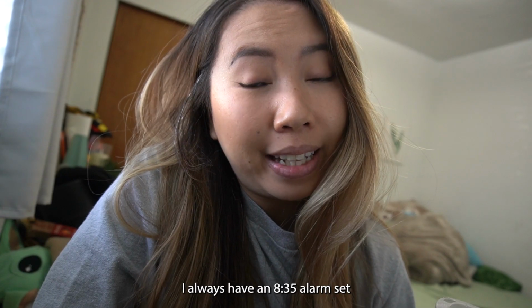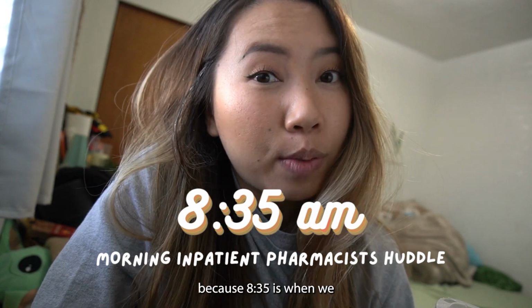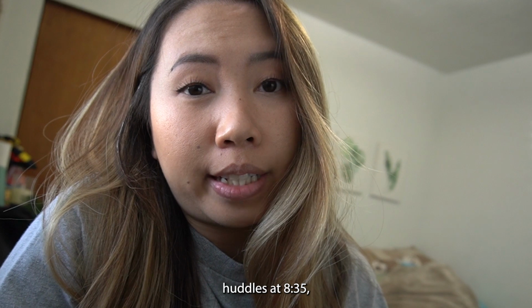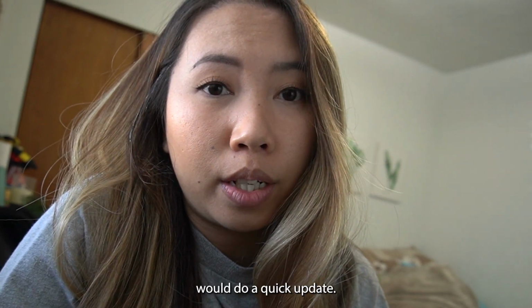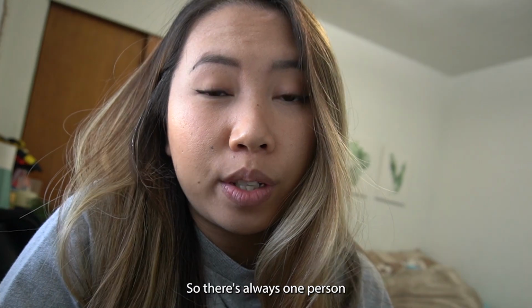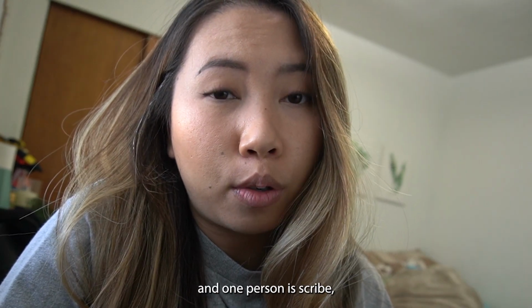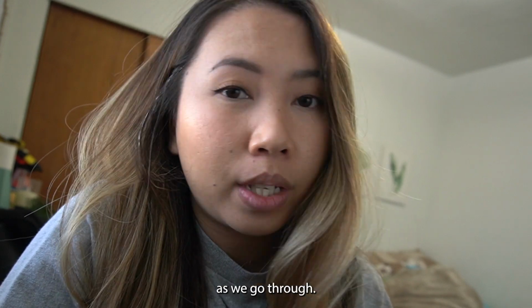I always have an 8:35 alarm set because 8:35 is when we have our inpatient pharmacist huddles. So during these inpatient huddles at 8:35, each of the specialties would do a quick update. There's always one person in charge of facilitating the huddle for the week and one person is scribe, who updates the Excel sheet as we go through. So usually we go through surgeries or any issues.